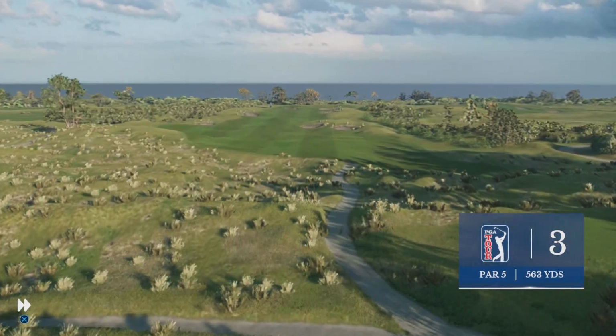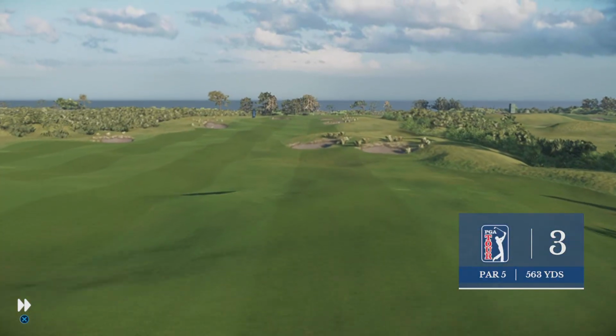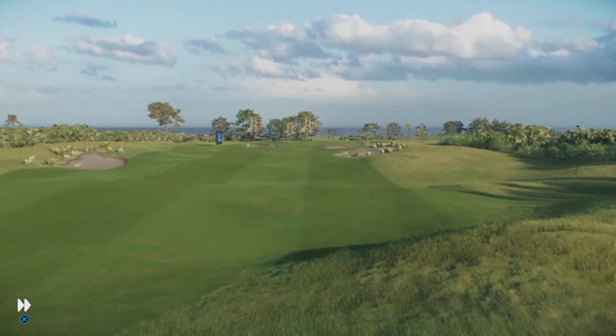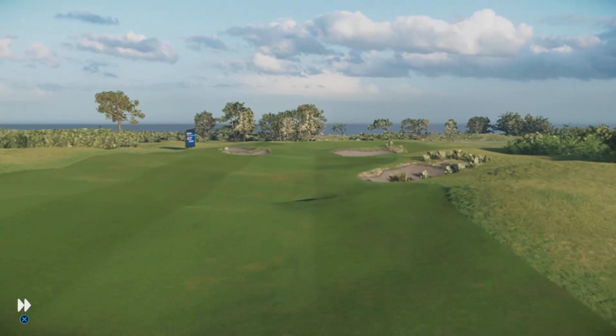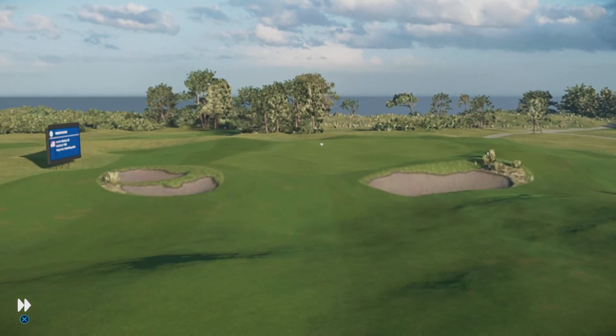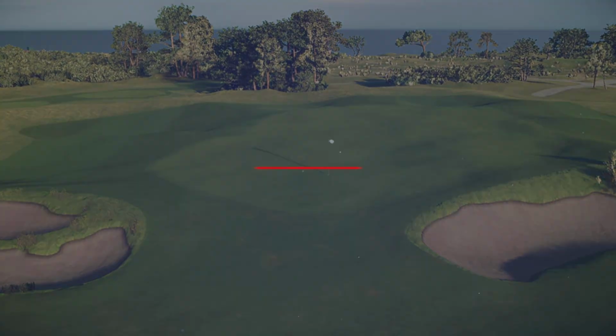We head to the third now, our first par 5 at 563 yards. Bunkers appear to be scattered on either side of the fairway, so accuracy is a must. This green is definitely reachable in 2, but it does run nearly 50 yards from front to back, so if your approach isn't on target, you could be left with a putt of better than 100 feet.